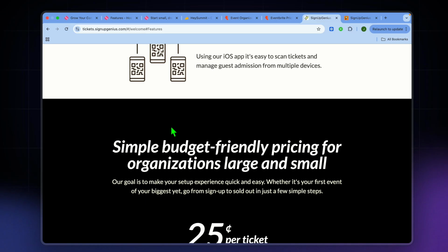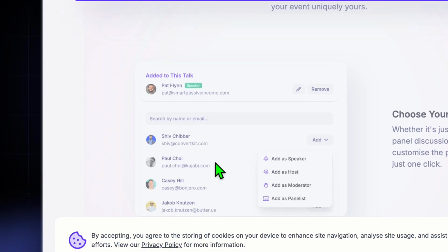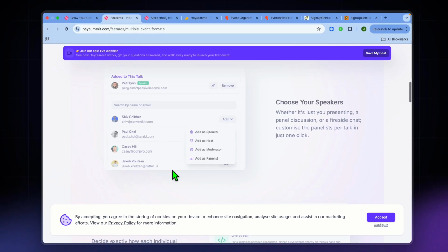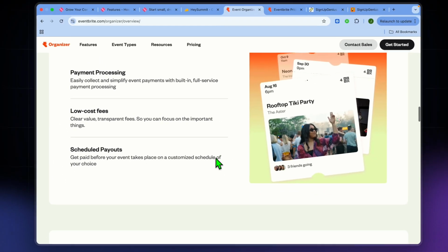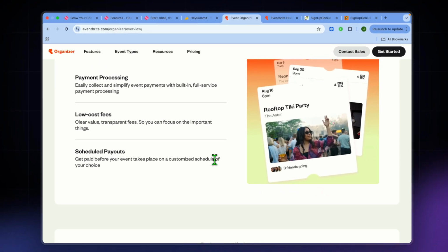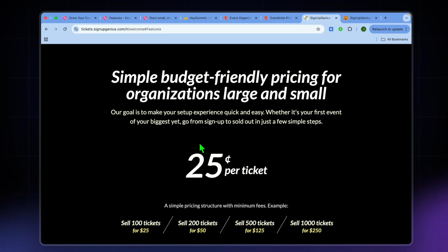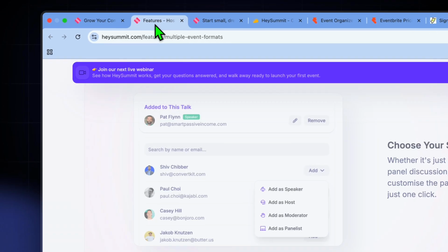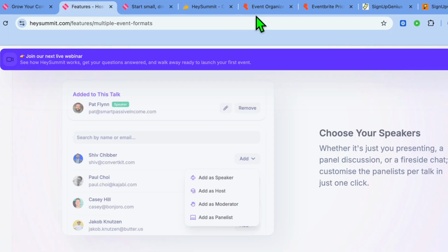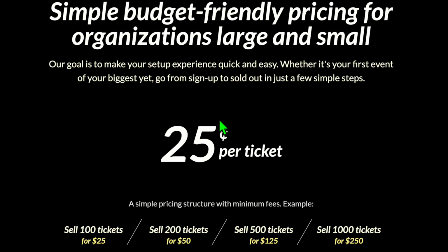And if we were to quickly talk about some key differences of these platforms, HeySummit is built for virtual and hybrid summits with multiple speakers and sessions, while Eventbrite on the other hand is built for professional public events with advanced ticketing and marketing tools, and SignUpGenius is built for simple volunteer and community signups without complex setup. So in short, HeySummit is for virtual events, while Eventbrite is for ticketed events, and SignUpGenius is for simple signups.